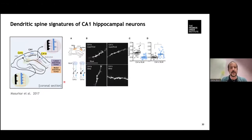And each of those subregions receives input preferentially from slightly different zones in the brain as well, meaning that they may have different functions. And finally, also that the neurons, the projection neurons of the hippocampus, in the CA1, were classified between deep and superficial, depending on the position of the cell body in the CA1 layer. And that has also other correlates based on developmental origin as well as function elsewhere. So what they observed was that in the distal part of the dendritic tree, the neurons in the CA1A had more input contacts, more dendritic spines, if they're superficial than if they were deep.